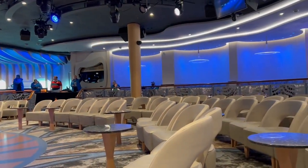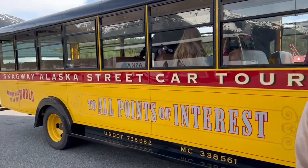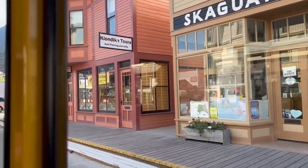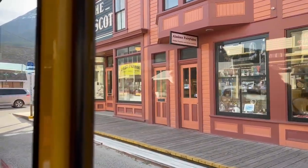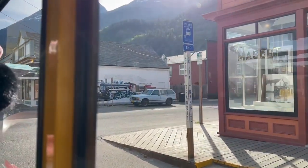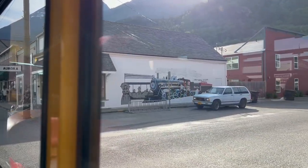The first part of our tour included a streetcar tour through the town of Skagway. I've never really been a huge tour person, but this tour was fantastic. We learned all about the history of the area, much of which revolves around the gold rush. We learned all about the town, both past and present, and what it's like to live in a town that's both very small and very remote.